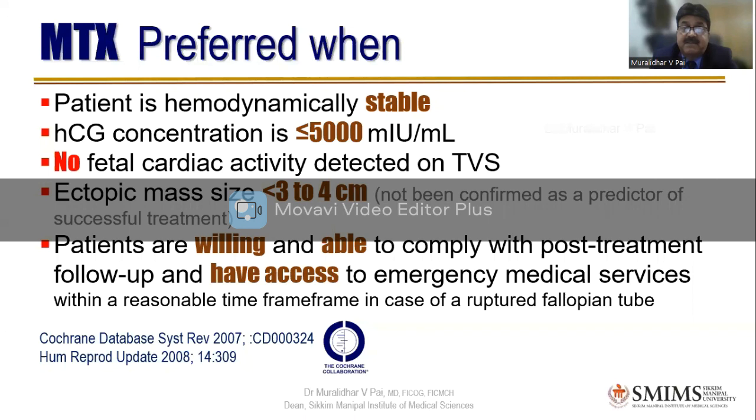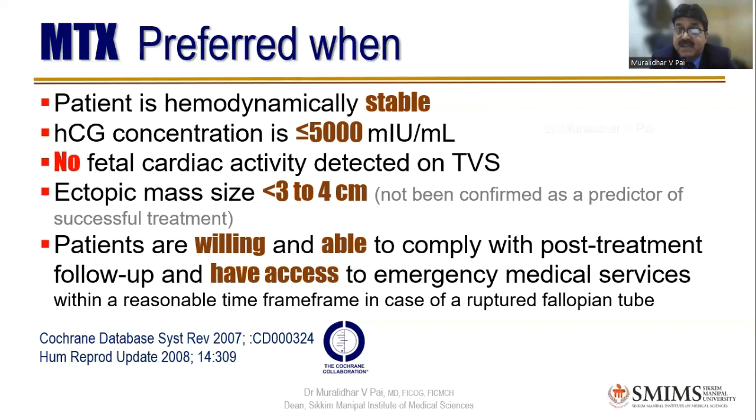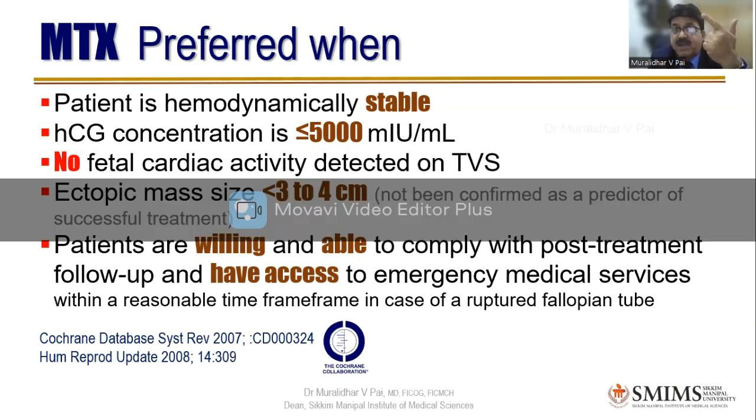Patients are willing, this is very important, and able to comply with post-treatment follow-up and have access to emergency medical services within a reasonable time frame in case of ruptured fallopian tube. All words are important. Willing, able to comply, have access. These three words are important.